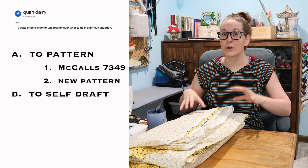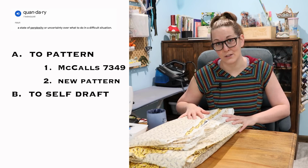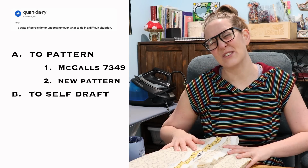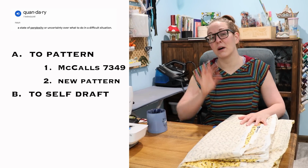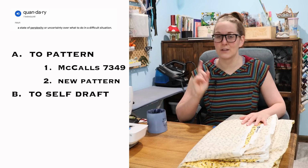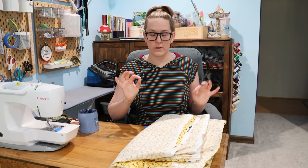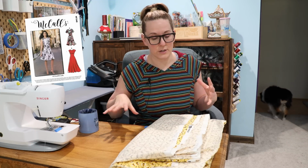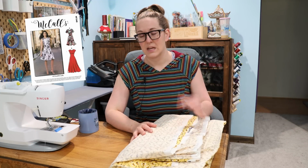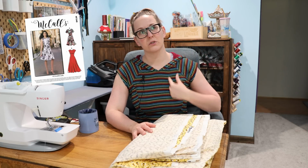I don't really want to fully self-draft this just because I want sleeves on it, and I don't feel like figuring sleeves out today. If I was doing puffed sleeves, yes, but I don't want puffed sleeves, I want ruffles specifically. The only thing I'm not fully sure about when it comes to this pattern, McCall 7349, and adjusting it for the dressing gown, is the neckline, but I think I could literally just slope it down.